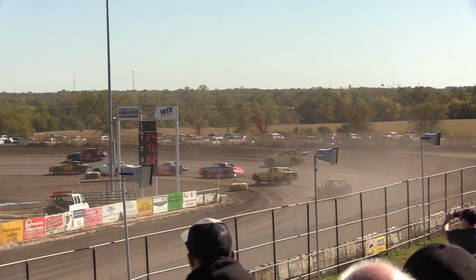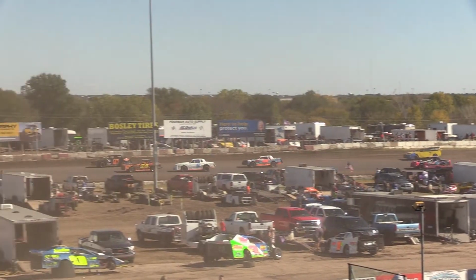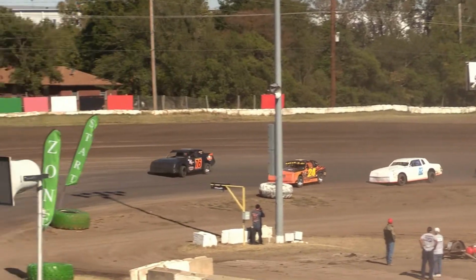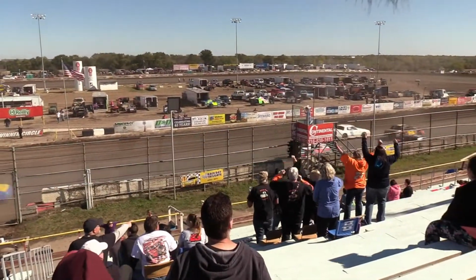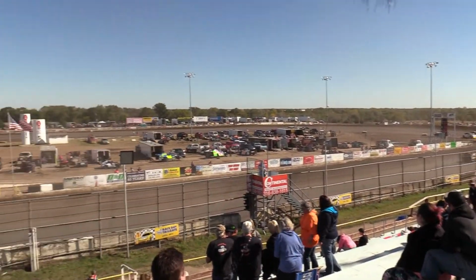Battle time down around the 3/8 oval. George Ramey might look to carry that momentum off at turn number 2. He does. George Ramey in the 76 sits right up there in that championship race off at turn number 4. Chris Holle on the far side. Slides in there for that number 2 spot.